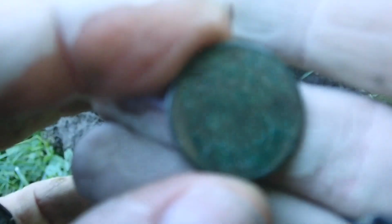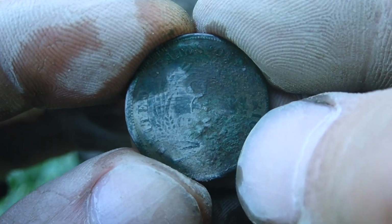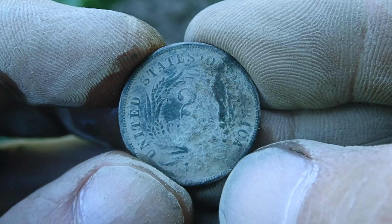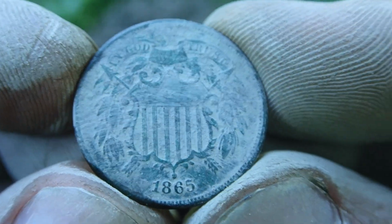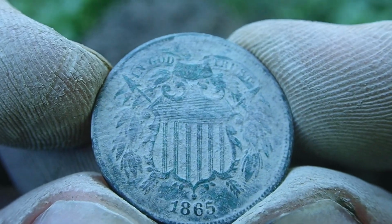This one, unfortunately, has a lot of verdigris on it. Verdigris being that kind of green copper rust. You can see right here, it's kind of a crust. You can see the coin instantly drying because I have isopropyl alcohol in my spray bottle. But there you can see the number 2, United States of America. And interestingly, up at the top, you can see "In God We Trust." And this is actually the first US currency to have that, the 2-cent coin.